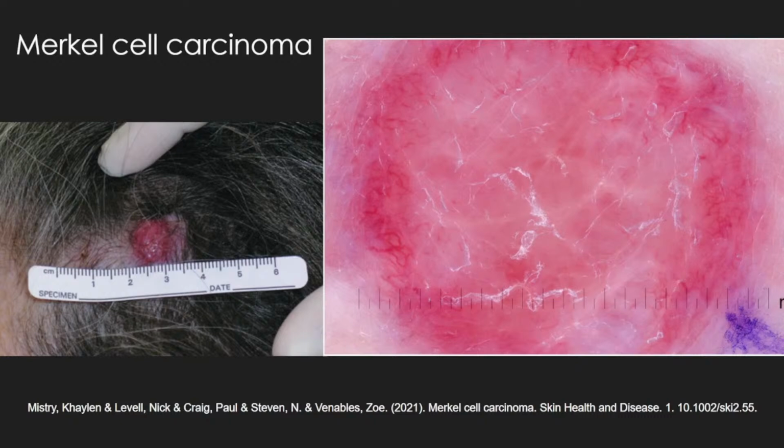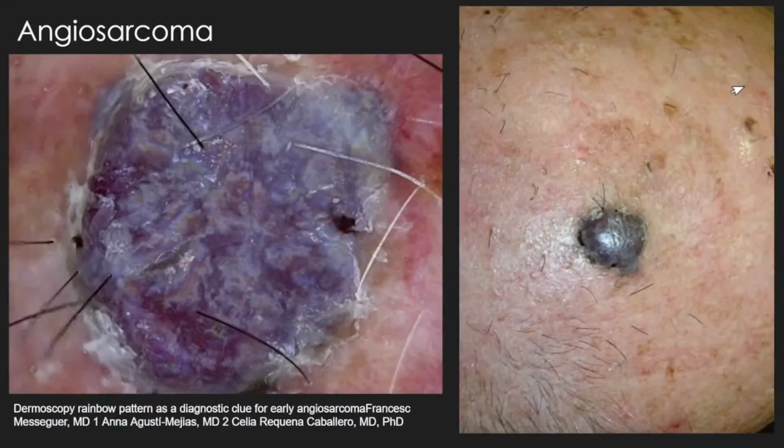Merkel cell carcinoma and angiosarcoma are the most aggressive malignant tumors found on the scalp in elderly males and have the worst survival rates, 10 to 20%. Clinically, MCC presents as a rapidly growing red nodule, showing an unspecific dermoscopy pattern with polymorphous vessels and milky red background, while angiosarcomas can often mimic benign painless skin lesions such as hematomas or simple hemangiomas. They usually present with polychromatic dermoscopic structures on a homogeneous purple or dark red color.